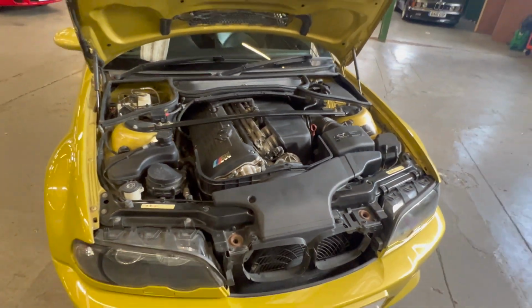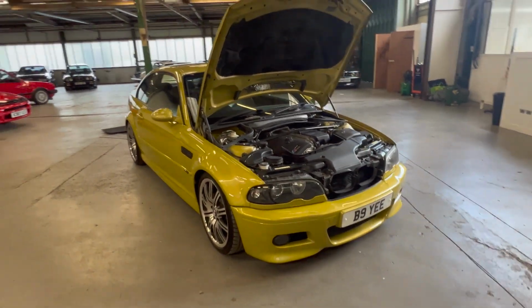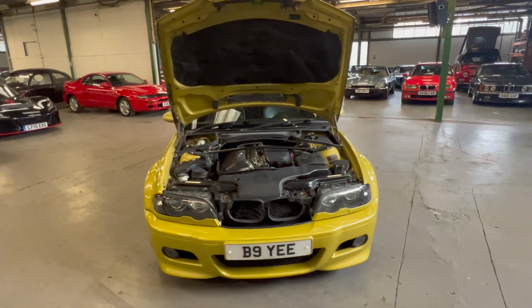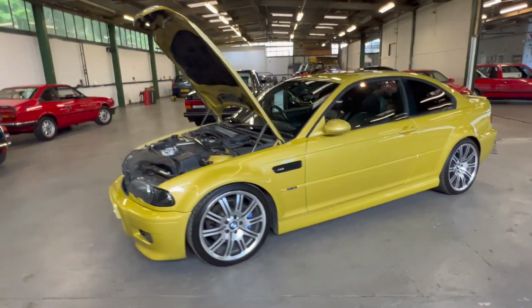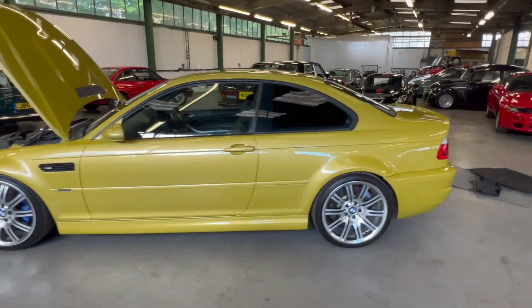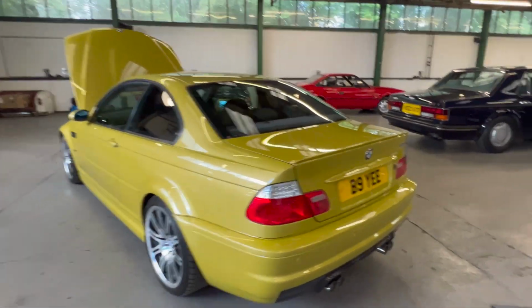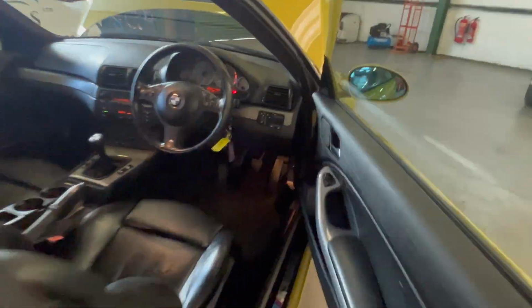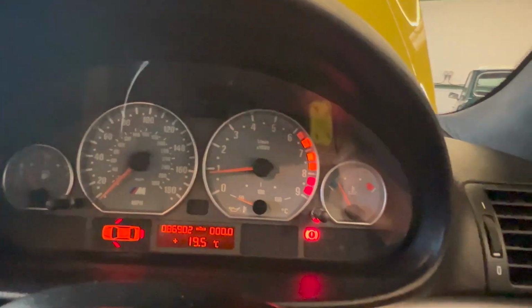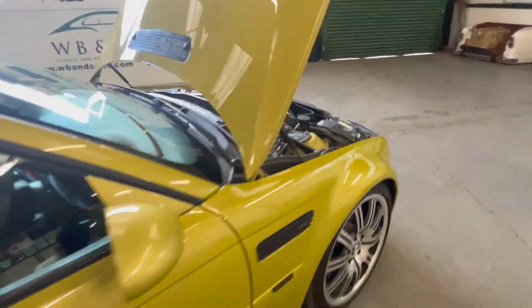So as you can hear, lovely and quiet. It hadn't been started for about 3 months when we picked it up the other day. No sign of any van house rattle at all. Lovely and quiet. Nothing nasty coming out the back, which I'll show you now. Nice and happy. Check the dash. Obviously you've got those warm-up lights on, so showing you that the car is nice and cool still. Aircon's nice and cold in there as well. Really good on a day like today.